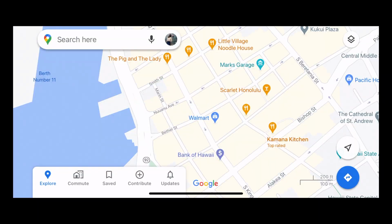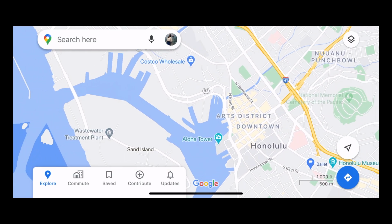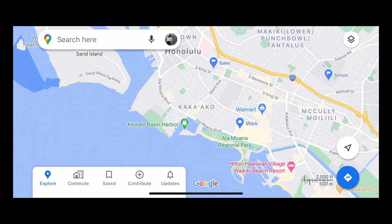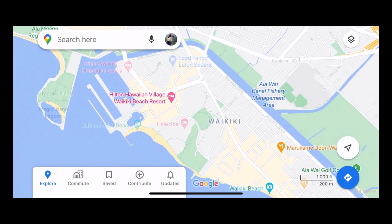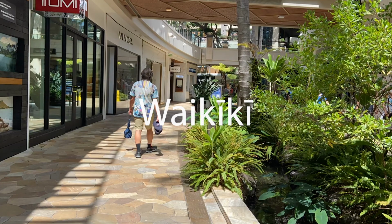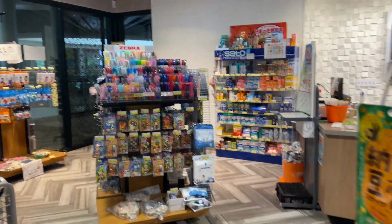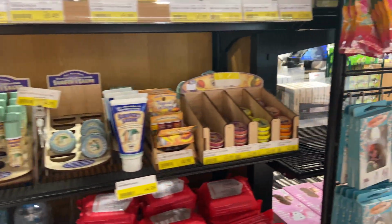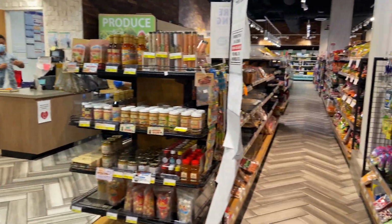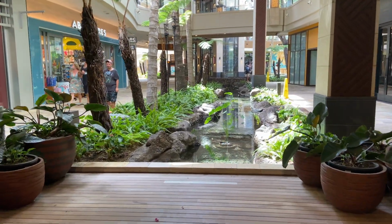Our last stop on our Oʻahu tour is the famous Waikiki. This is the iconic area of Oahu that many of you have probably seen in movies or think of when envisioning Hawaii. Ironically, this is the most inauthentic part of Hawaii. Today's Waikiki caters almost entirely to tourists, especially those from Japan. The Japanese make up the largest group of inbound international travelers to the islands, and many of them stay in Waikiki.